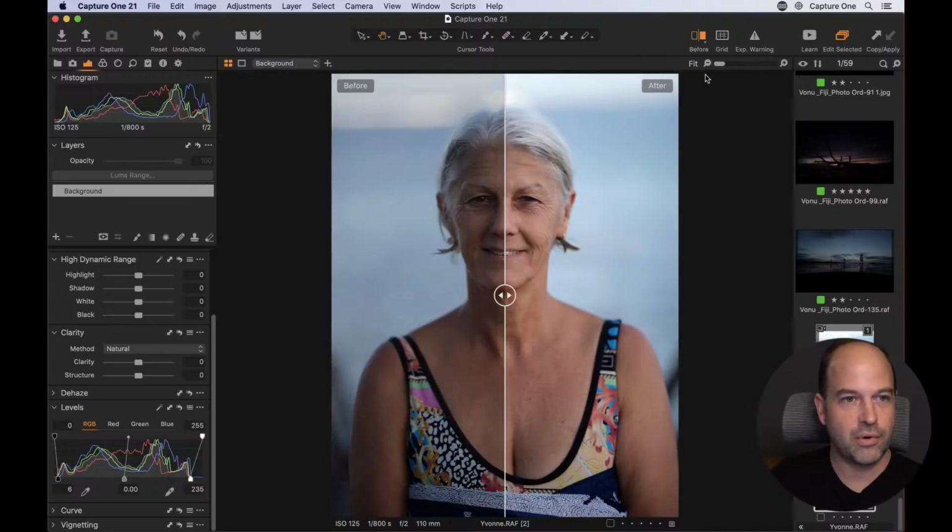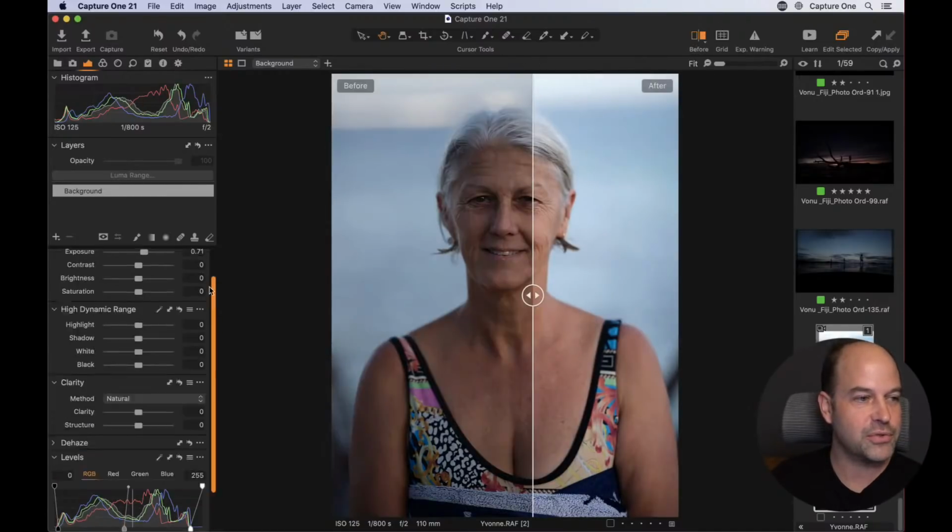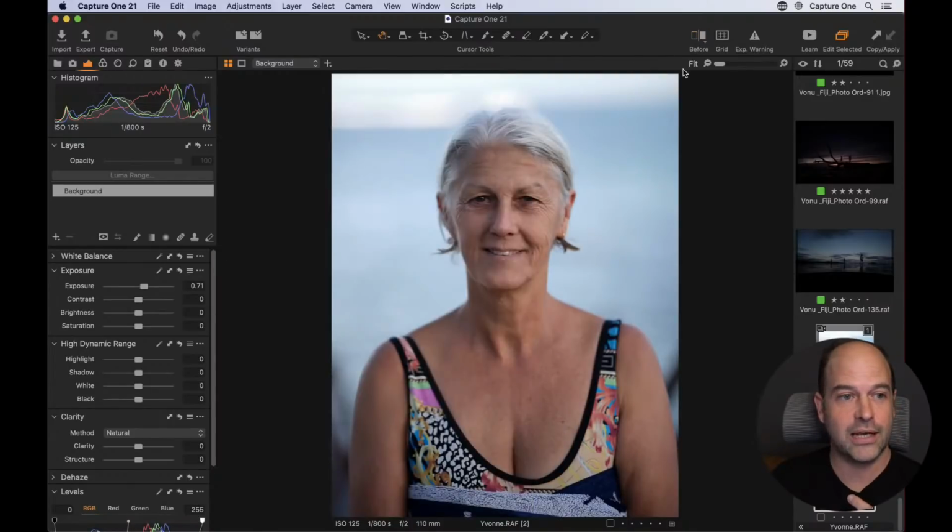That's if we just throw on before and after. That's kind of an immeasurable improvement, just really from tweaking the exposure and doing the levels, and not very much else. But let's do a few other fixes as well.